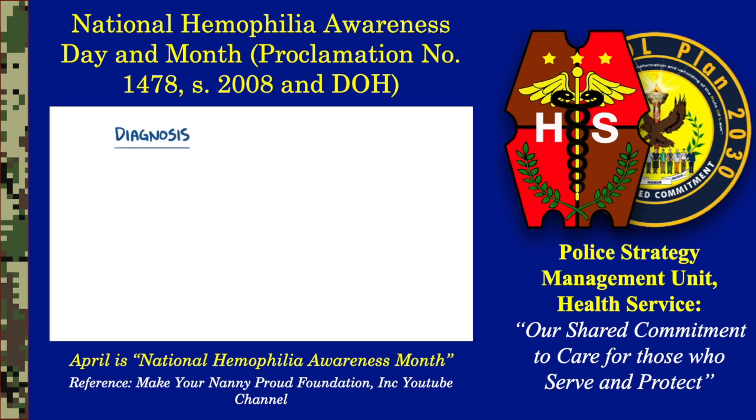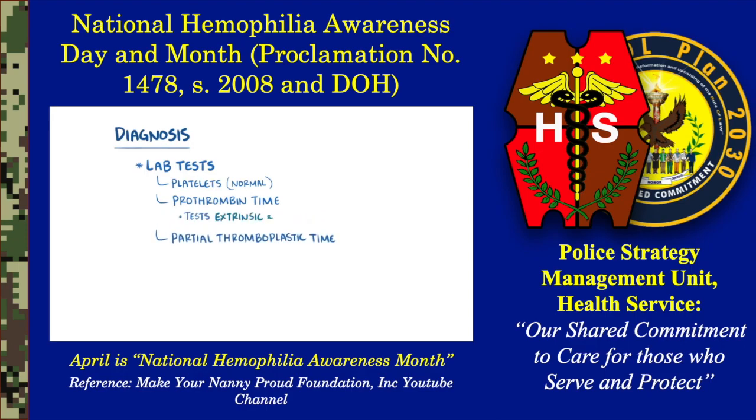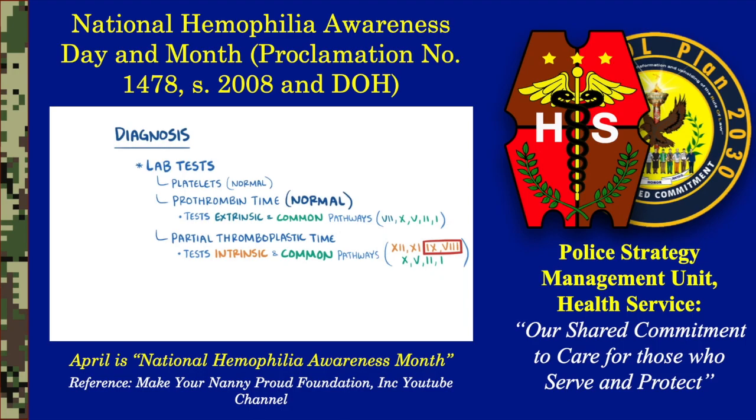Diagnosis of hemophilia A and B usually starts with lab tests, including a platelet count, which is usually normal, a prothrombin time, and a partial thromboplastin time. The prothrombin time tests extrinsic and common pathways, which means factors 7, 10, 5, 2, which is prothrombin, and 1, which is fibrinogen. Whereas the partial thromboplastin time tests the intrinsic and common pathways, meaning factors 12, 11, 9, 8, 10, 5, 2, and 1. Since factors 8 and 9 are part of the intrinsic pathway, prothrombin time is normal, and partial thromboplastin time is prolonged in hemophilia A and B.